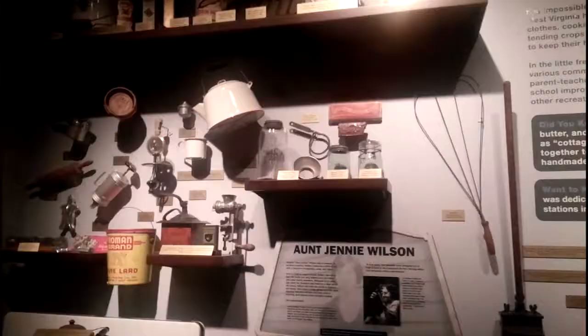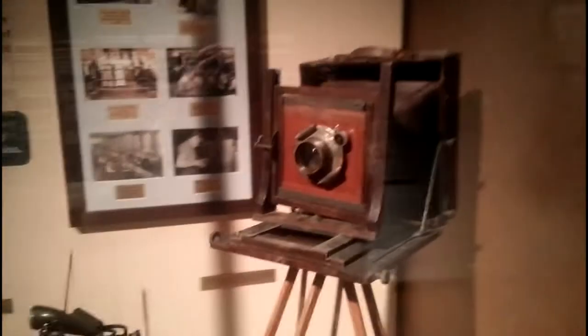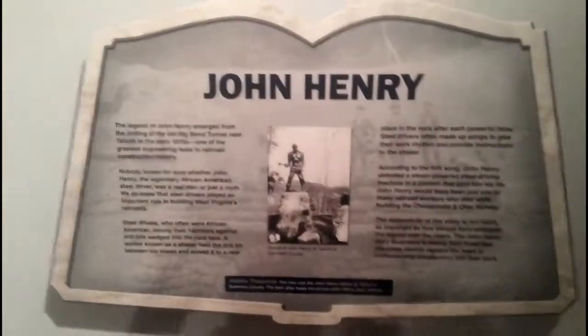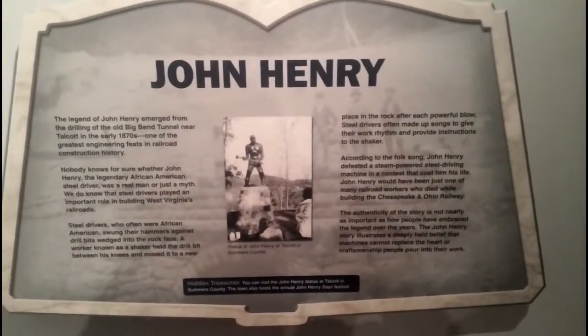Telephone operators. This is a telephone thing? I'm not sure what all this stuff is. But there's lots of it. Here's some uniforms. Look at the old-timey camera. Cheese whiz. Hey, look at this guy, John Henry. He's a big old guy with a big old hammer who I guess he hit big old rocks.